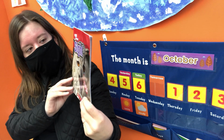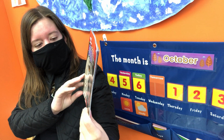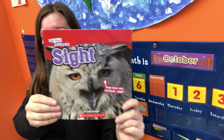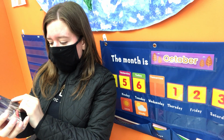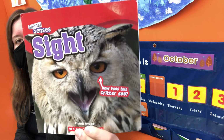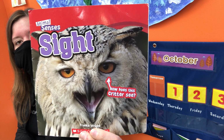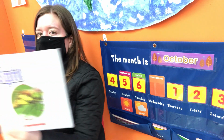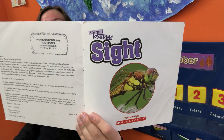Okay, we're going to read Animal Senses: Sight. How does this critter see? This book was written by Frankie Wright. Animal Senses: Sight. I want this book. Let's see what we're gonna learn. I think we're gonna learn a lot about how animals see. Let's see what we learn.